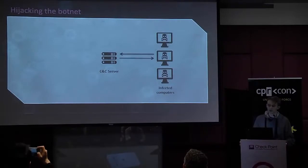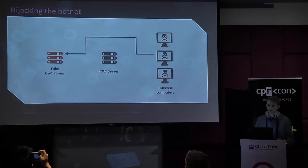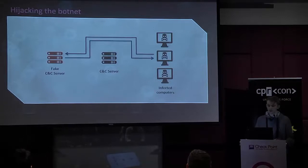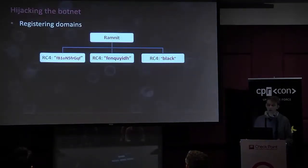So, moving to our final goal, hijacking the botnet. We need to bring up a server that correctly implements the malware communication protocol, and make bots connect to it instead of the real CNC server. These servers should be perceived by bots as CNC servers so that we can control the bots. We have completed almost all preparation work. Now we only need to register some of the DGA domains.